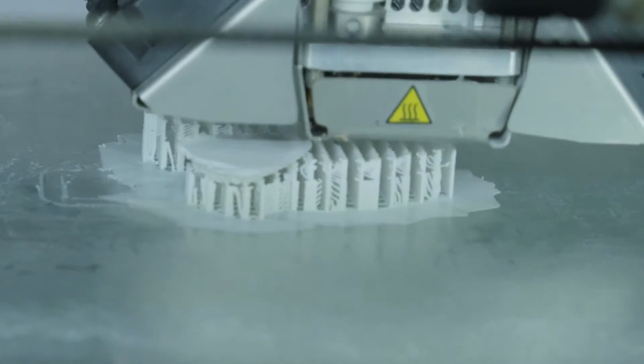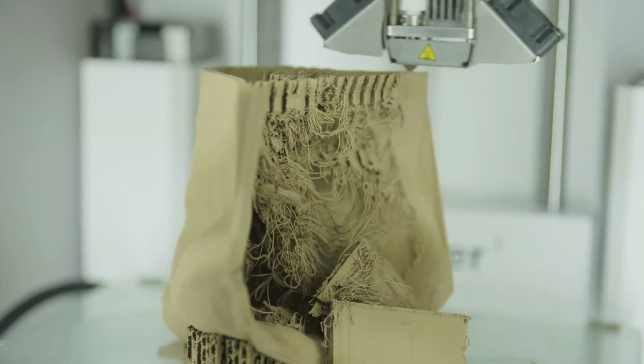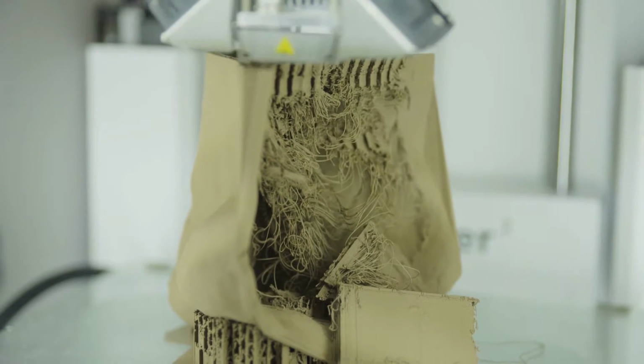So it should take about an hour for the first mock-up to print, and then we're going to output it slightly larger in a bronze alloy, which is kind of cool that you can actually print in bronze.